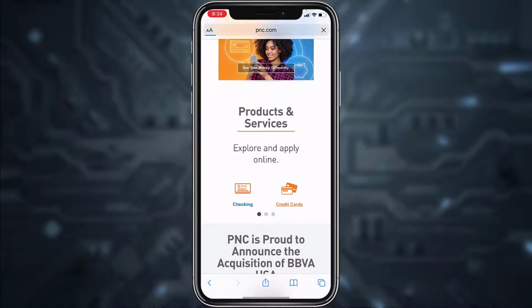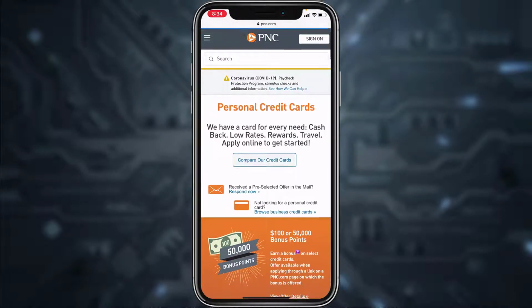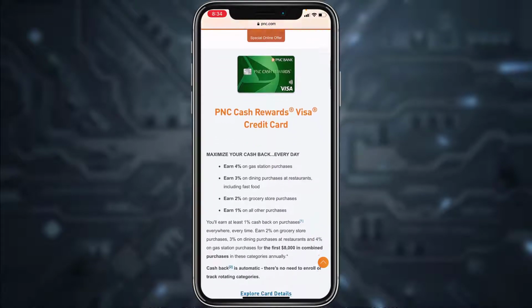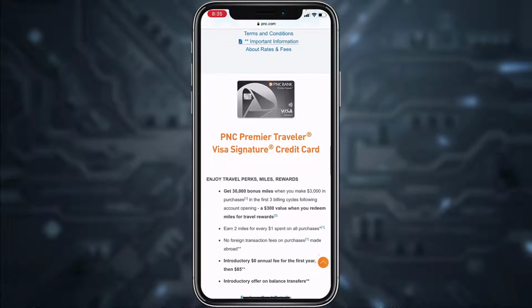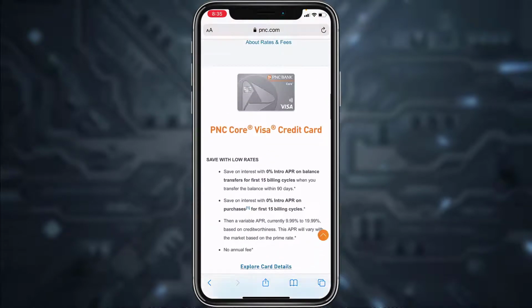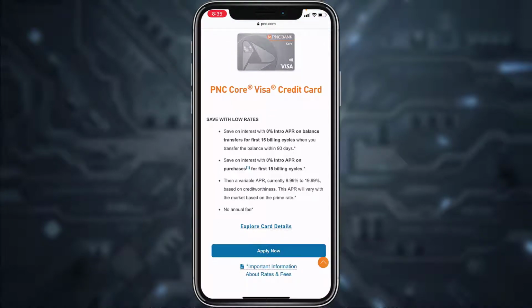So tap on it. And now you can compare credit cards by tapping the option Compare Our Credit Cards, but if you scroll down, you can also see different types of credit cards. If you keep scrolling down, you can see various types of credit cards. So select the credit card which you like the most and want to apply on it. And once you've selected a credit card, tap on Apply Now to apply on the card.